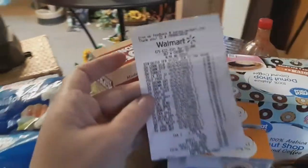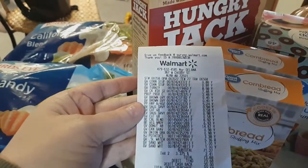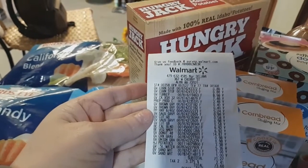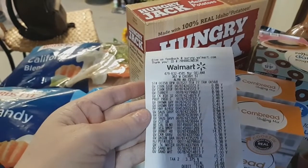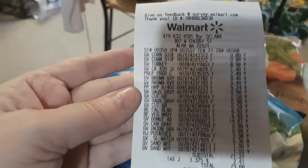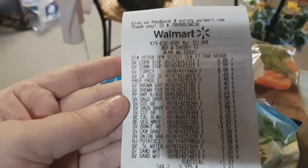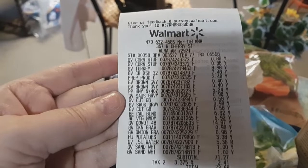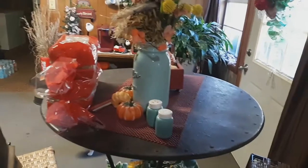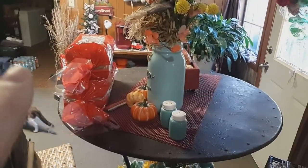And then here is, I'm going to show you the receipt, but I don't want you to see my credit card. A lot of you guys like to know what the prices are, so I'm gonna put it like this, and then you guys can freeze it, pause it, and then look and see what our prices are. He got bread and water. You see the water over there. Bread and water. Okay, let's get right on into the Shein haul and then the AliExpress haul.